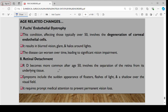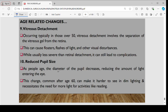This disease can worsen over time and leads to significant visual impairment. Retinal detachment, which we have looked at, becomes more common after age 50 and involves separation of the retina from its underlying tissue. The patient is going to present with sudden appearance of floaters, flashes of light, and a shadow over the visual field. It requires prompt medical attention to prevent permanent vision loss. Vitreous detachment occurs in patients over 50 years and involves separation of the vitreous jelly from the retina. This can cause floaters, flashes of light, and other visual disturbances. While usually less severe than retinal detachment, it can still lead to complications.